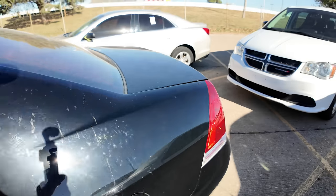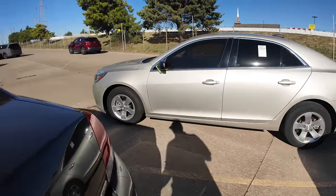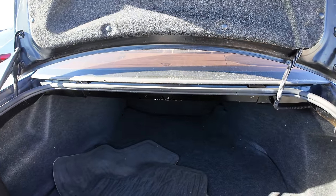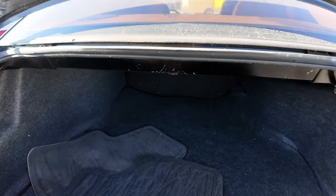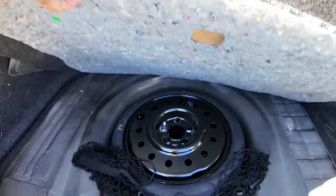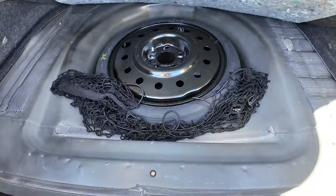I mean, it's absolutely fine. I just don't know if I'd be willing to spend close to $10,000 on a base model Chevy Impala. I don't know. I'd think about it. If I thought I could get some money out of it when I sold it, absolutely. But we all know that I lose money, so that would never happen.